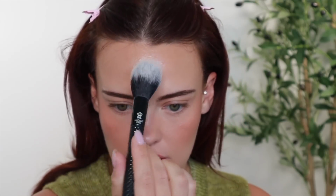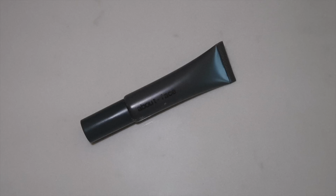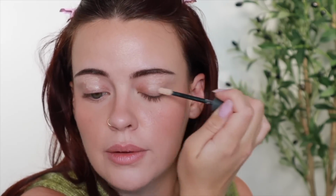Before I organize myself to do my eyes, I'm going to take some more of my powder just on a brush, just to set slightly. So when I'm using cream eyeshadows, my favorite eye primer to use is the About Face one. So I'll be using that. And I always apply my eye primers just in the center like this, kind of brow to lash. And then I take my ring finger and I smoosh it around.